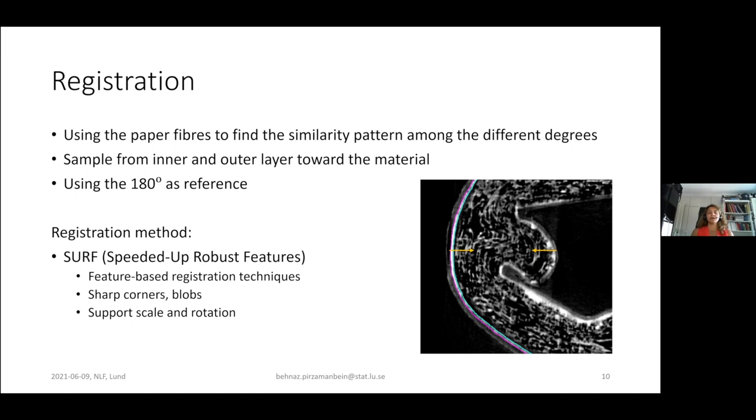And to do that, after we got the segmentation on the right image, you can see we sampled inward into the material so we can use the pattern that exists in the fibers inside the material. It can give us some signal on how to register two images to each other. We use the 180 degree as a reference point because it has the biggest field of view, and 0 degree, 45 degree, and 90 degree are all contained in it.